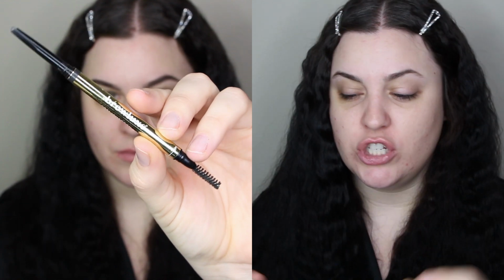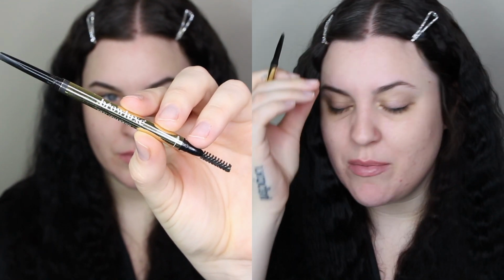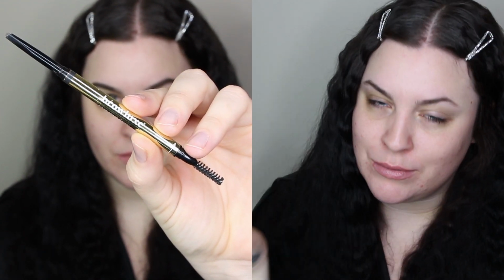I'm going to do my brows first because we're doing a smoky eye, and whenever I do an eye look that I know is going to possibly have some fallout, I always start with my face first. So I'm going to do my brows first. This is the Brow Luxe pencil. I'm using the shade Coal. This is how I've done my brows for the past many moons.